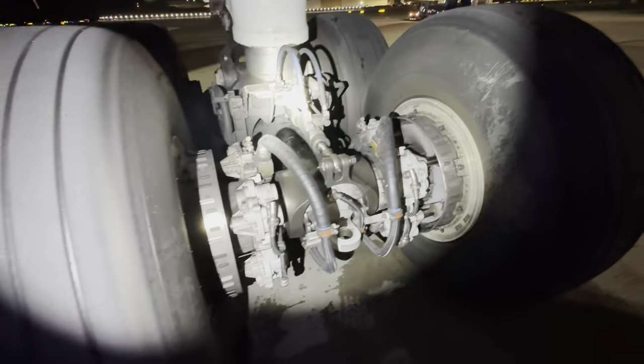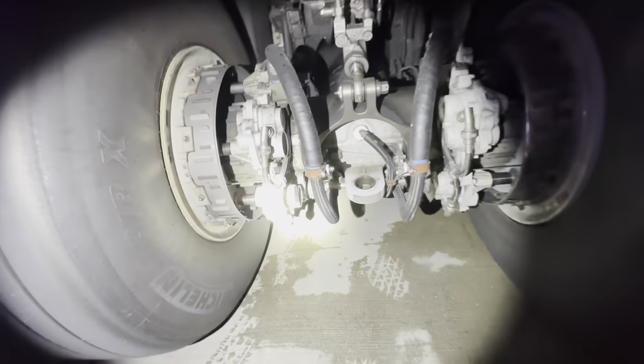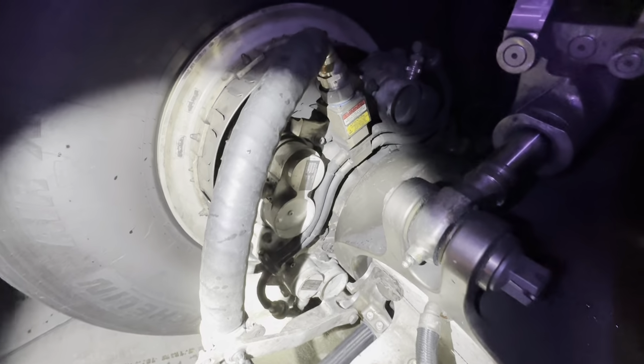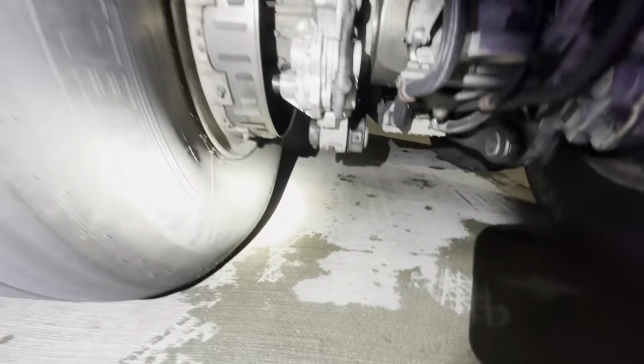This is the main gear of the 787, and the thing I'm pointing at right there is the tilt actuator. This is what tilts the gear in order for it to simply fit into the wheel well. The rest is massive electrical lines that power the electric brakes on this beautiful aircraft. And here's a lovely view of the undercarriage.